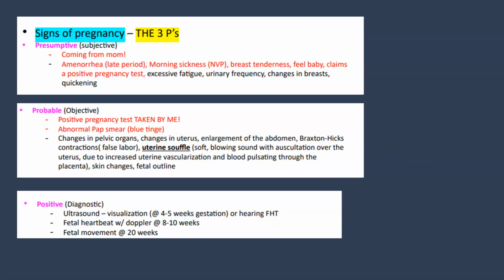We do have these 3 P's of pregnancy. We have presumptive, the S there for subjective. We have probable for objective signs, and then positive as well. Starting out with presumptive, these are usually the beginning signs. So a late period, morning sickness, breast tenderness, they claim they feel a baby, claiming a positive pregnancy test.